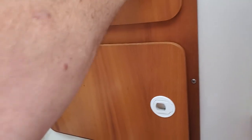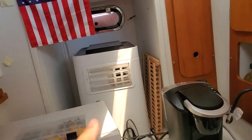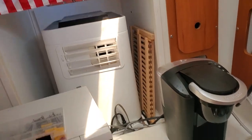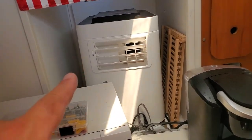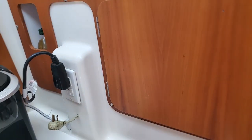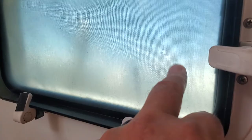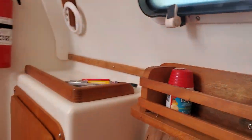It's just a two burner stove, no oven. More storage. You know, storage. There used to be a refrigerator here, and we will in all likelihood put another one back in there. Got another air conditioner, and only can be used when you're docked. What else? And again, you can tell it needs some work, like all these are fogged up, so you can't really see out of them.